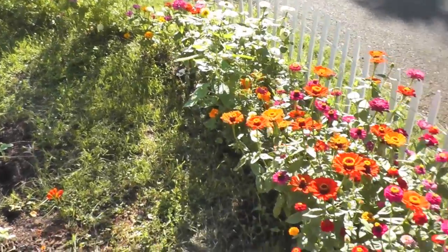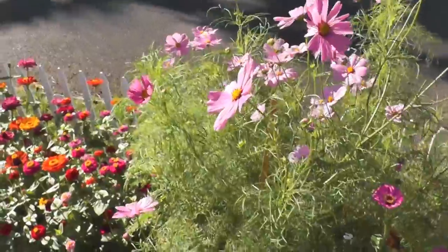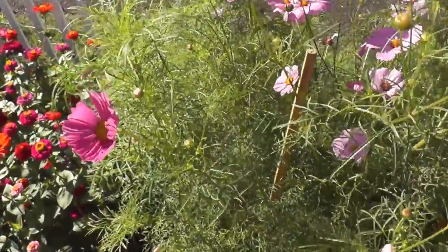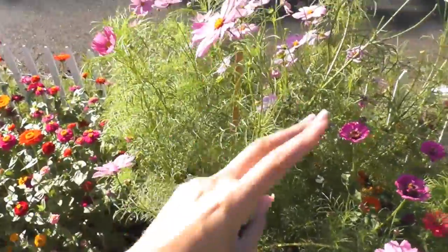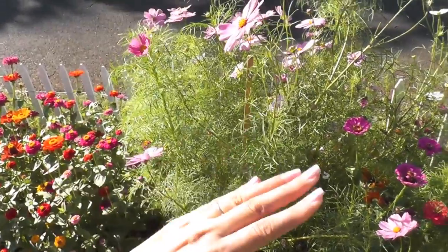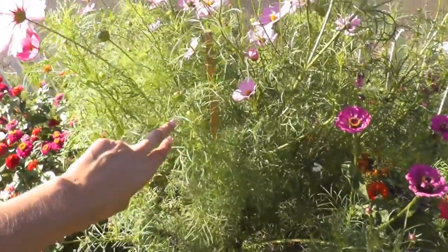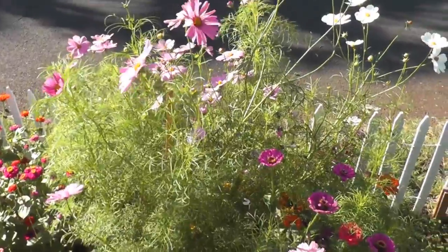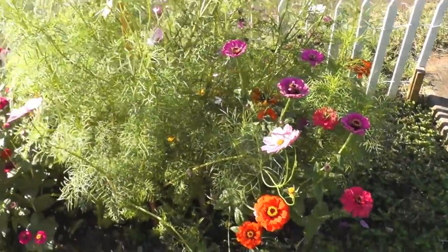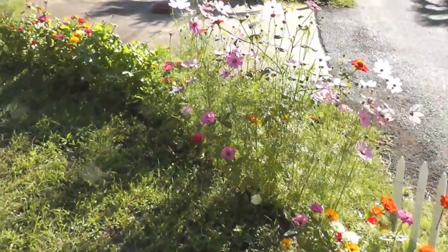My flower bed's doing good. I've got all kinds of zinnias and cosmos. The cosmos I had to stake because of the storms we were having. I guess they don't have a deep root system, because they really leaned over pretty easily. And they're also quite wispy and tall, so they didn't fare too well in the storm. But they're still doing okay. And then these seem to be doing okay over here.